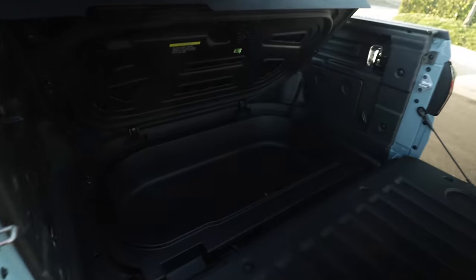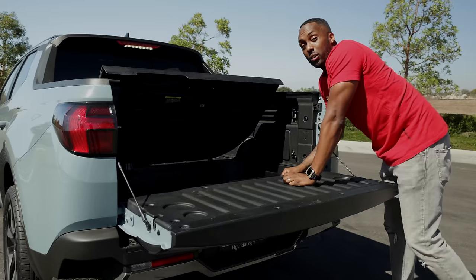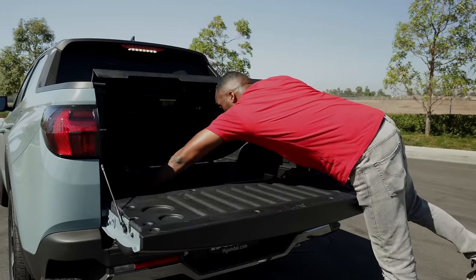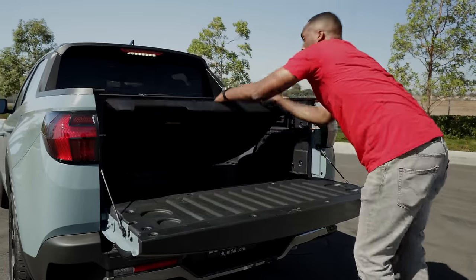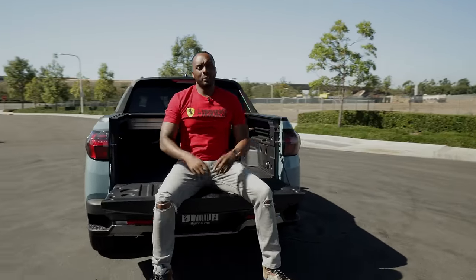Underbed storage. This not only can fit a lot of ice, it can fit some Coca-Cola in there too. And it has a drain plug, so it goes right out. And I think that's pretty neat. You know what? For a 4 foot bed, this thing is pretty functional.